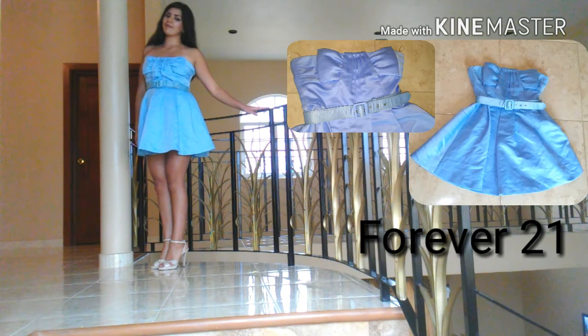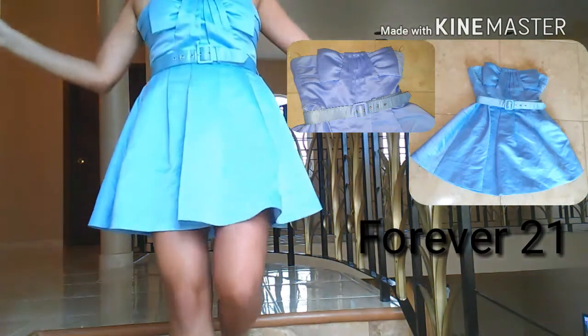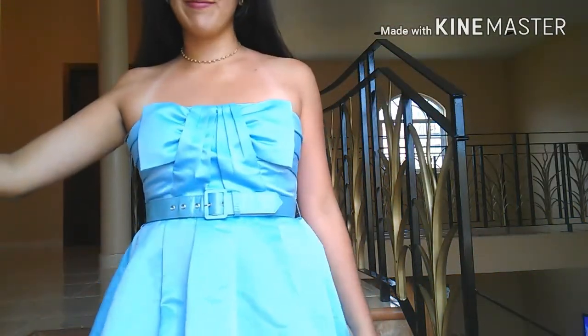Now this pastel blue dress is from Forever 21, and what I love about it is that it looks kind of Cinderella-ish, and also the bow and the belt on the front.